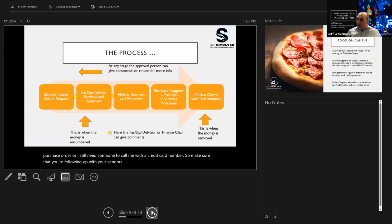So let's talk about the process. Here is the process. You can see the arrow goes along. Basically, you are going to enter a request onto the Osprey Hub. Then your student development advisor will review that request and approve it if it's good, right? I mean, obviously, if it's bad, they might send it back to you.